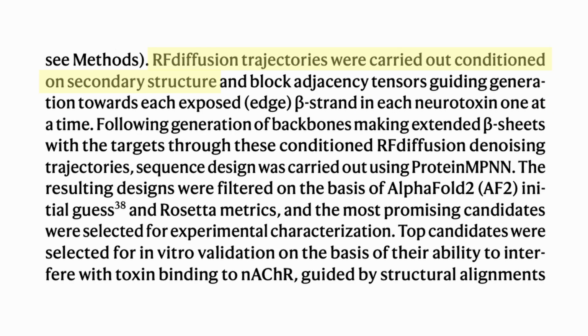They did this with RFdiffusion, looking at secondary structure, and took each of the three fingers into consideration individually. So the first thing they're looking for is to get a complementary shape and charge to fit into the alpha neurotoxin. Then they made the protein sequence that would fit that desired structure using ProteinMPNN, which is another deep learning algorithm, and they put that sequence into AlphaFold 2 to get the 3D structure of the protein candidates.